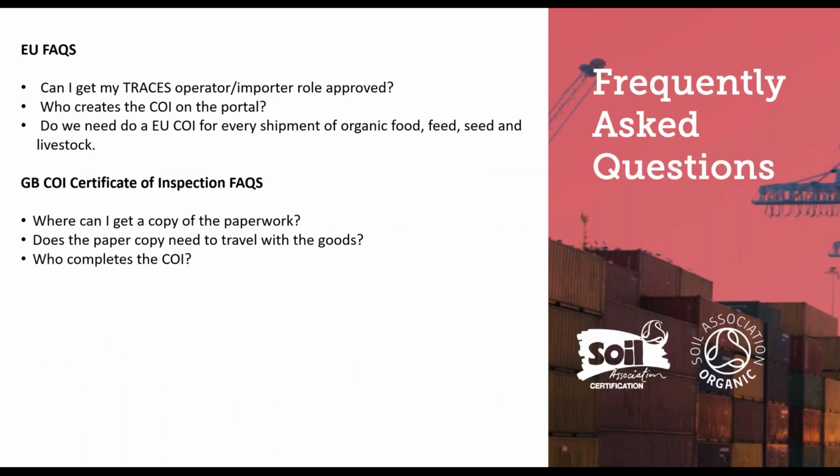So that's a brief overview of the new requirements for importing and exporting. We've had many questions on both types of paperwork needed. So I'll briefly cover some of the EU frequently asked questions, and then I'll go on to the GB related ones. And I'll just talk in general about some of the scenarios that we've received where you might need to be aware of.